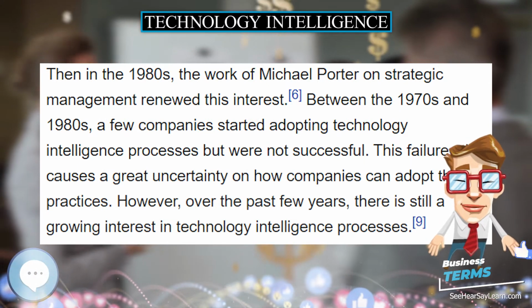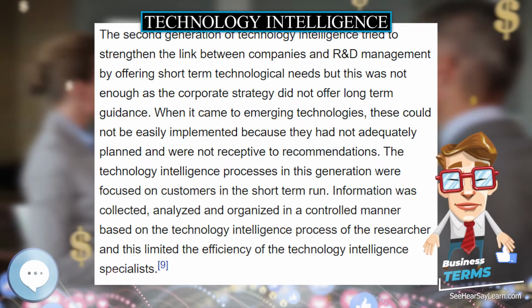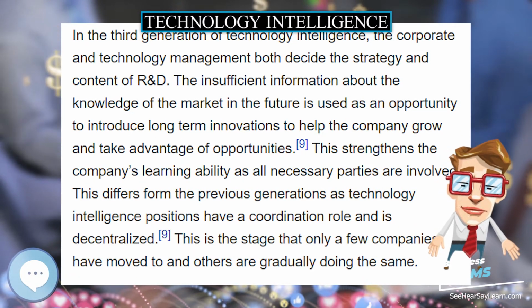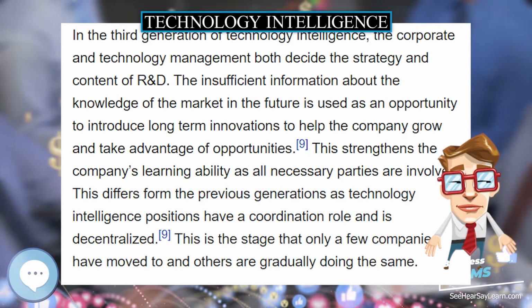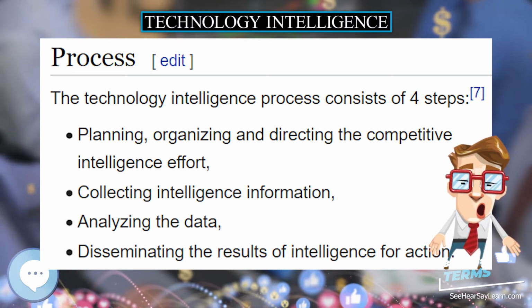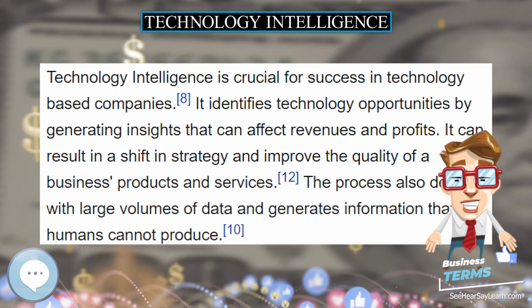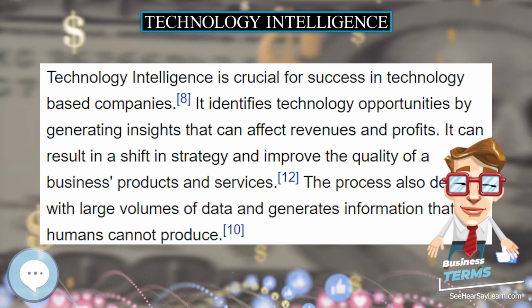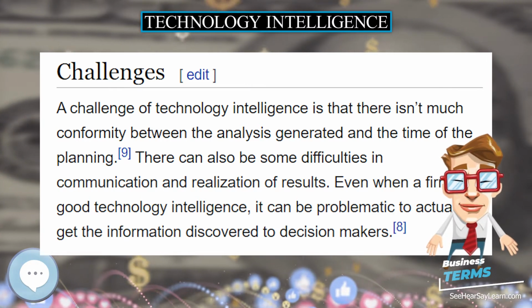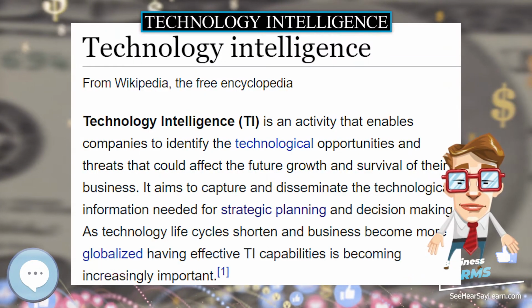This process can be used to improve and further the growth of a business because the need to shorten the time lag between data acquisition and decision making is spurring innovations in business intelligence technologies. There are several tools called text mining and Tech Pioneer that make the technology intelligence process actionable and effective. This process consists of 4 steps: organizing the competitive intelligence effort, collecting the information, analyzing the information and disseminating the results. Although this process is very beneficial to organizations, there are some challenges such as communication and interpreting the results the process provides.